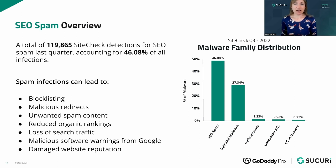SiteCheck saw a total of 119,865 detections for SEO spam last quarter. That accounted for 46.08% of all infections. And when Google and other search authorities detect a spam infection or other harmful code on a website, they'll often downgrade its rankings and reduce organic traffic until the issue is resolved. This can lead to blocklisting and malicious software warnings from Google, so you're going to want to take steps to protect your site from SEO spam infections.